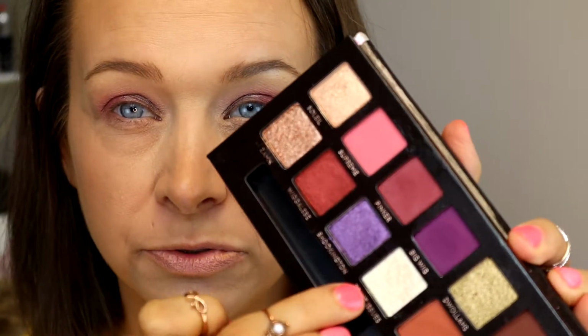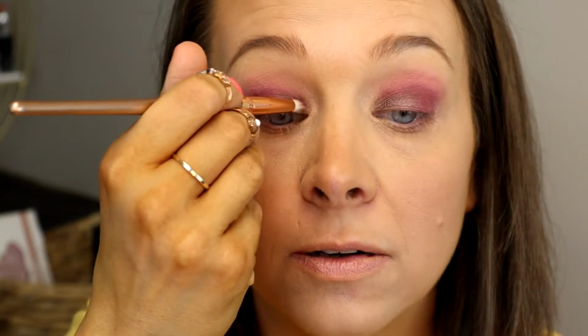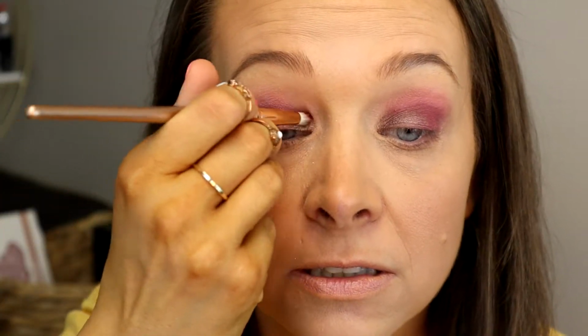Alright, I'm going to take that same pencil brush that we used just a second ago, and I'm going to take Trust Issues right here, and I'm going to dab this just right on the start of my inner corner, but like on my lid. I'm not in the inner corner. I guess that was a bad choice, but I'm just going to build this up just to get a little bit of a transition, another ombre transition, I guess.